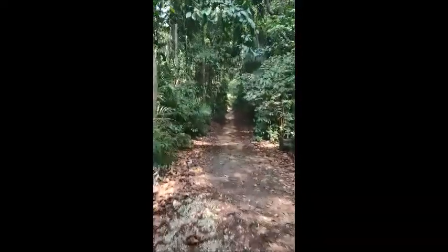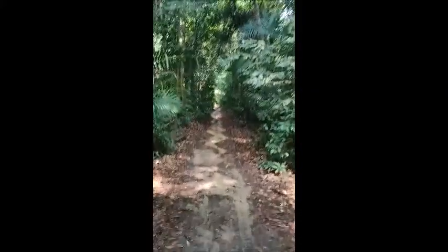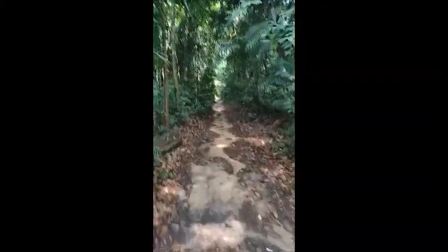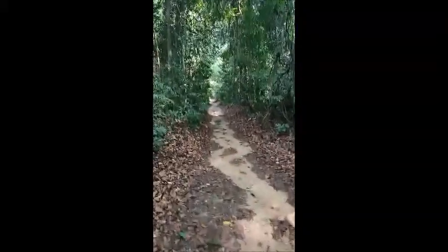Okay, this is MacRitchie Reservoir. We are inside a nice shady forested path here, and about 3.5 hours from Punggol. Right at the end is Lornie Road.